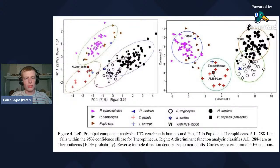And then there's also this graph from that paper as well. Let's see here. This is a principal components analysis, a PCA, where they're looking at the surface of the vertebrae. And once again, what they're finding is that this vertebrae falls outside of the range of variation seen not only in humans, but also in chimpanzees.